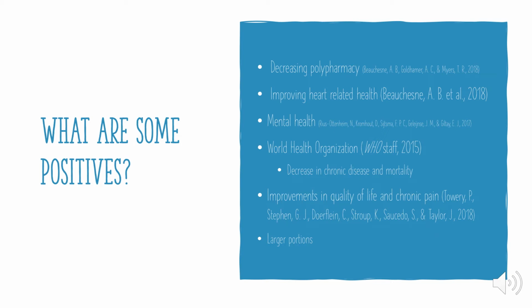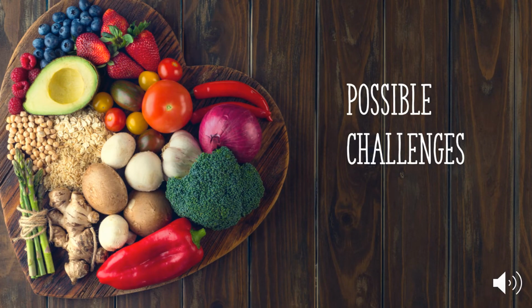Something else that some may find as a positive is that there are larger portions. In many situations, people find hesitancy in grabbing large quantities of food. While this is to be expected with highly refined foods, whole foods and plants contain fewer calories, which means you ought to eat even more. So, grab a bigger plate or go up for seconds.